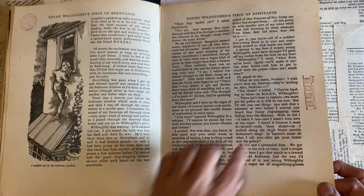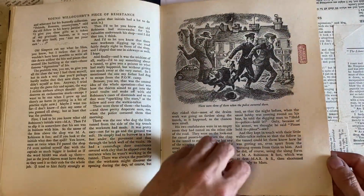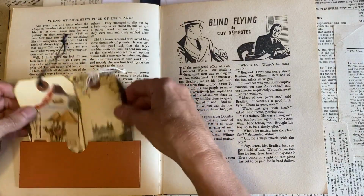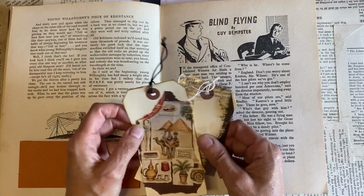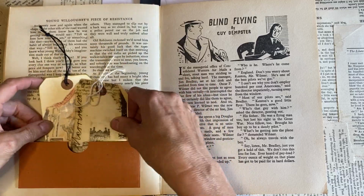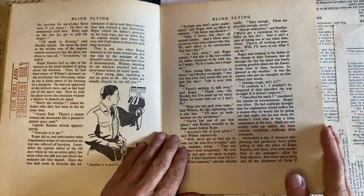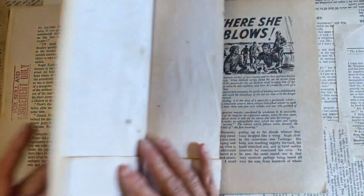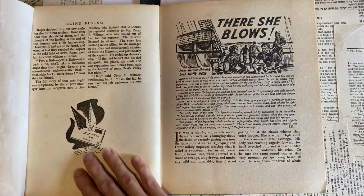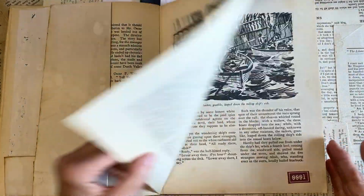And then more stamping down the sides, and the illustrations are beautiful, and the paper feels lovely. I've just put in some little note cards that you can write on the back of, that I think are in keeping with it. Bit more stampage, bit more note paper, but again, so you can actually read the story.